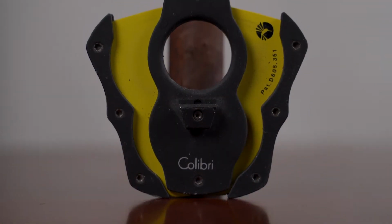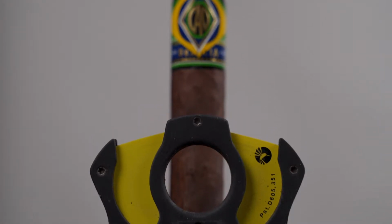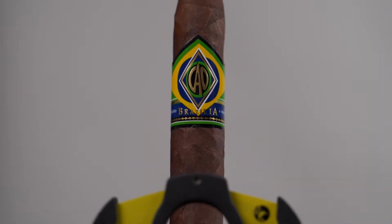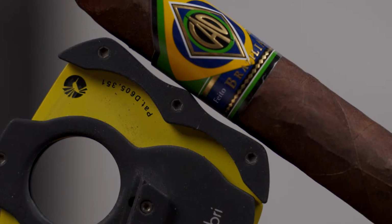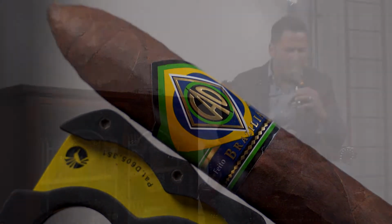The CAO World line represents to us a vehicle to offer and showcase unique tobaccos from around the world. Brazilia is the first CAO World line cigar. CAO was the first manufacturer to offer a wrapper from Brazilia, blended with Nicaraguan binder and all Nicaraguan filler.